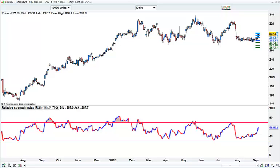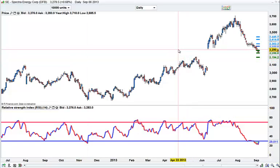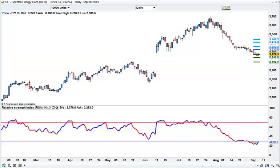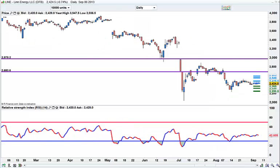US stocks, Spectra. Yeah, this one closed. 330 is the key. That closes above 330. We've got extreme RSI down here. I would buy that if it closes above 330. Potash, not doing great. Stay out of that. Looked at Lin the other day. Sideways, stay out of that.